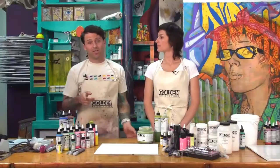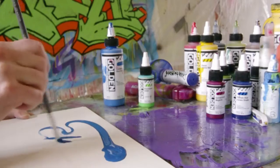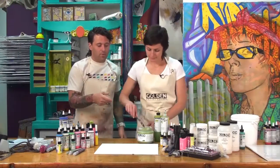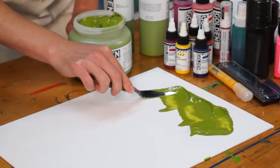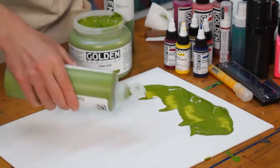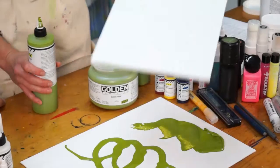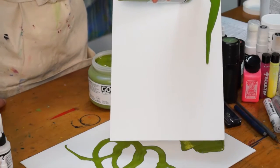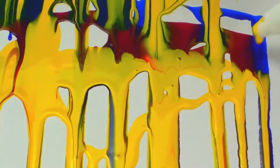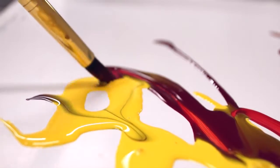The easiest place to start is with the name high flow. It was the best way that Golden could describe the physical properties of the paint. If you can imagine heavy body as a really thick, buttery consistency paint, and if you understand that fluid is a pourable paint that has the intensity and opacity of the heavy body, then the next logical step towards a very thin, liquidy consistency paint is the high flow. What makes the difference is not just the viscosity, but the additives that help with the absorbency, and it slows the drying time down just a little.